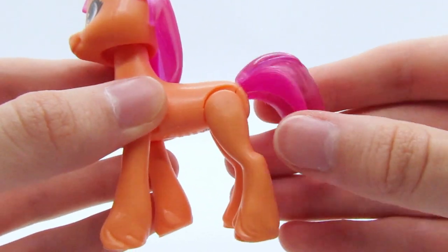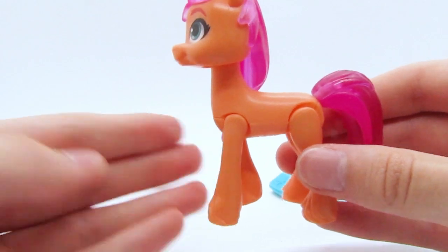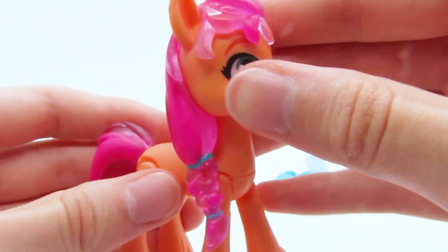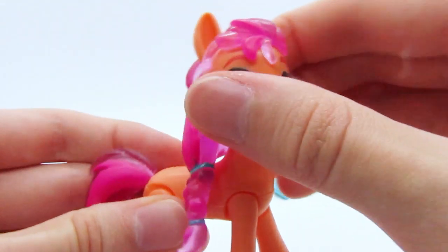She only has a cutie mark on one side, so this would be her non-display side, and this is her display side. That was pretty in-depth. Let's take a look at what she comes with.